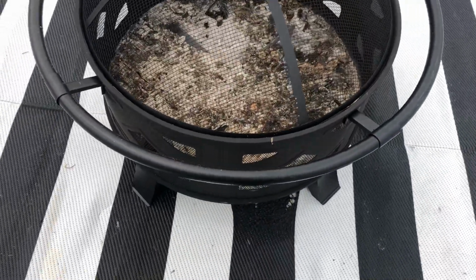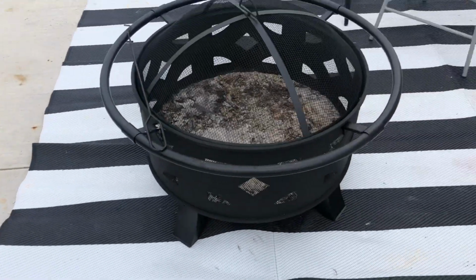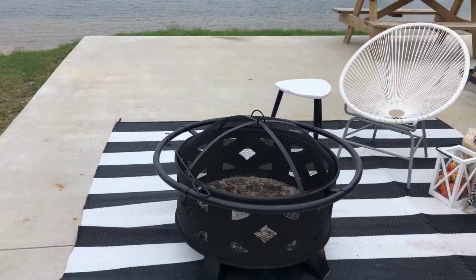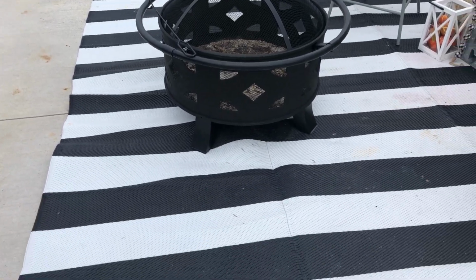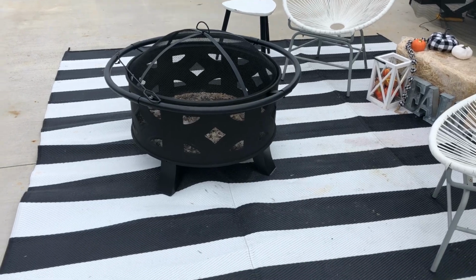I don't know if y'all understand how long it took me to find an outdoor mat that I liked. Because I say they make them very retiree looking. They're always weird patterns. So it took me a while to find a cute little modern one that I liked.